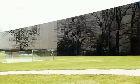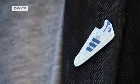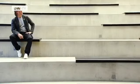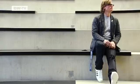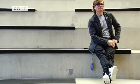Today, the Adidas company headquarters are to be found in this futuristic cube. Creative director Torsten Hochstetter oversees the design of the firm's collections. The designers of the Superstar, however, took a completely different approach when it came to creating it.